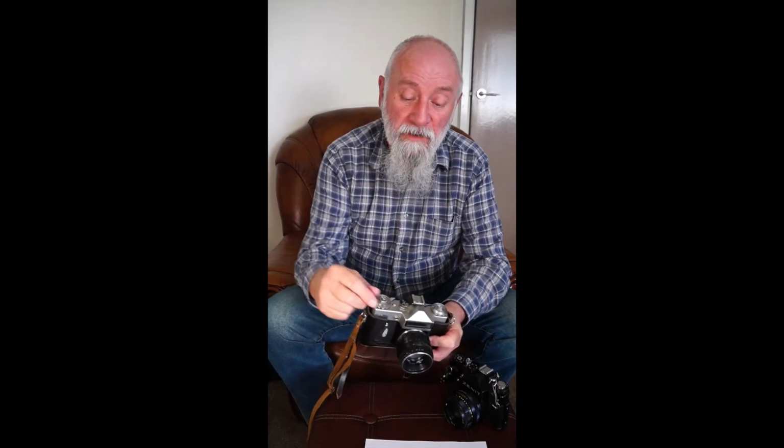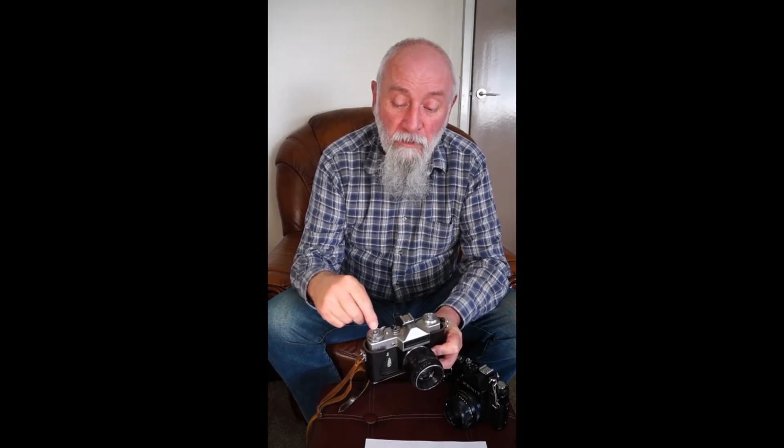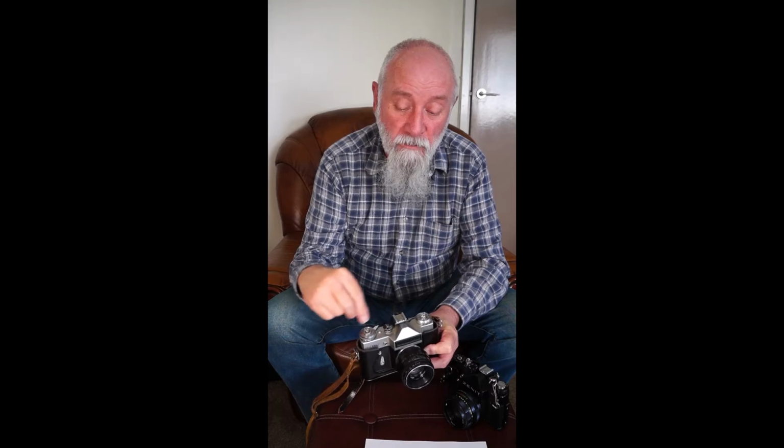If you ever get one of these cameras and you're setting your film counter, always turn it anti-clockwise, because I find that if you turn it to 0 going clockwise, after you've wound it on the first time, it goes to number 5 or something like that.